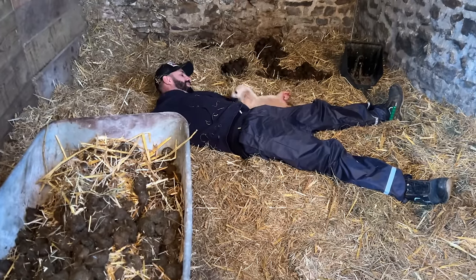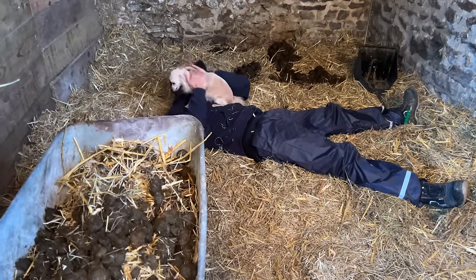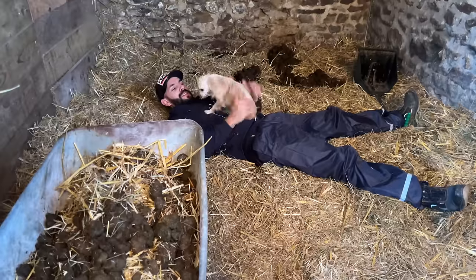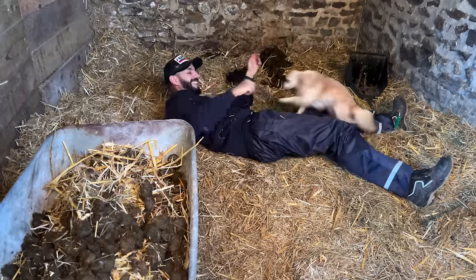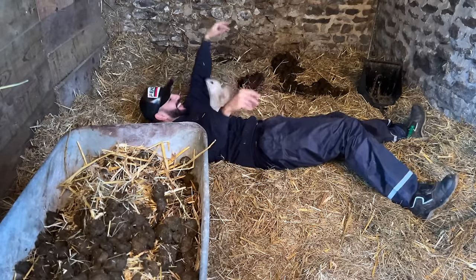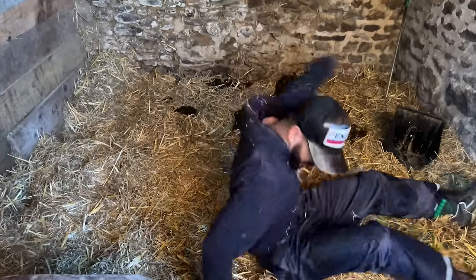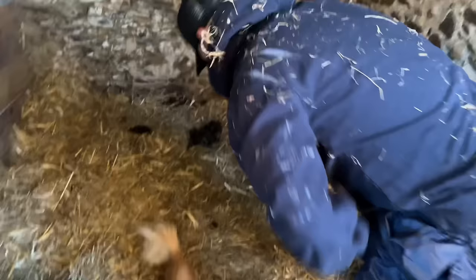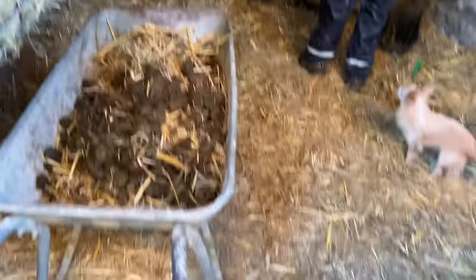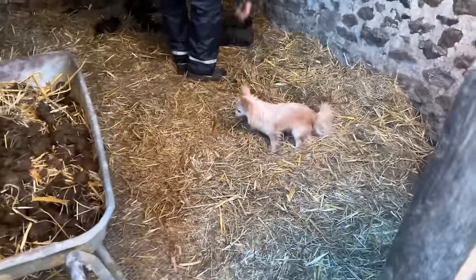Is it comfy? Bertie likes it. Goodbye. You're gonna stink. He's all excited. That's where he plays normally. Nice. Is that all out of all of the stables or just the two? The two. Yeah.